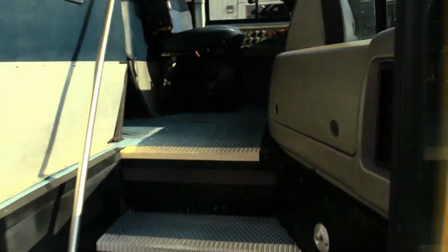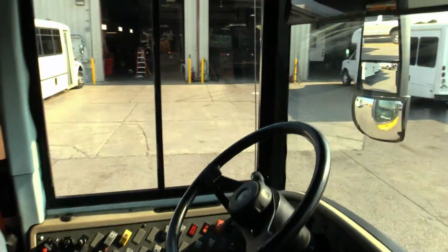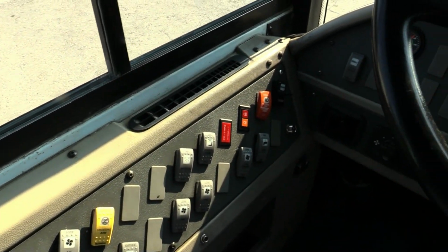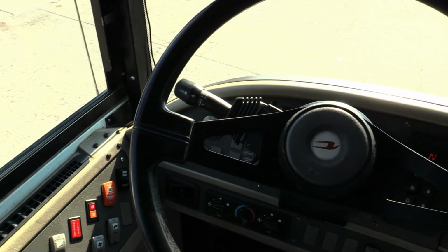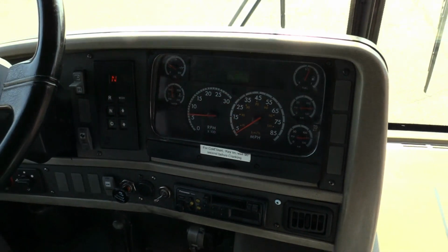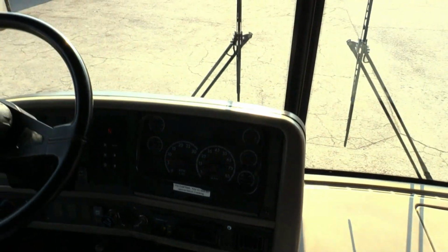There's a combination in this one. It's a little different than the 31 footer. All your buttons are clearly marked. They all work.